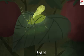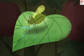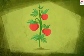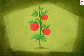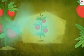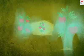This is a tomato plant, and this is an aphid slowly killing the tomato plant by sucking the juice out of its leaves. The tomato is putting up a fight, using both physical and chemical defenses to repel the attacking insects. But that's not all. The tomato is also releasing compounds that signal nearby tomato plants to release their own insect repellent.